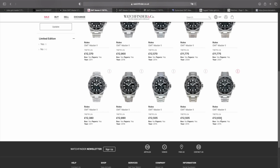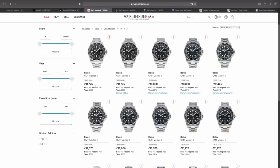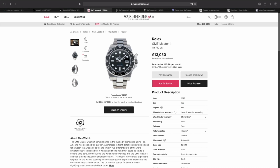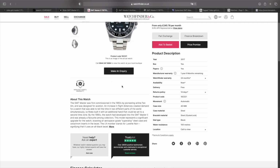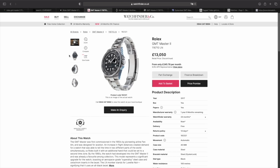This is pretty much all their pieces, and it goes up until 13 grand. That's the most expensive one. So just 2k for so many years in between. And it's interesting because some of them do still have the manufacturer's warranty, which is desirable. But 2017 is still not really the piece I would recommend to go for.